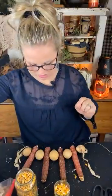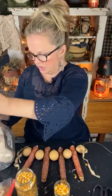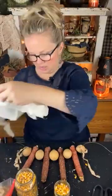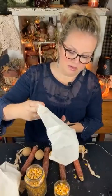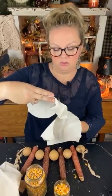Now for the top, let's see. I think I'm going to keep it fairly simple. I thought about using some orange fabric, but I think I'm just going to go neutral. You could use muslin material. Muslin is just a basic, inexpensive, primitive style fabric. I mean, this would be something that they would have had in primitive times. It's just a real basic, neutral colored material, and you can find it at any fabric store.